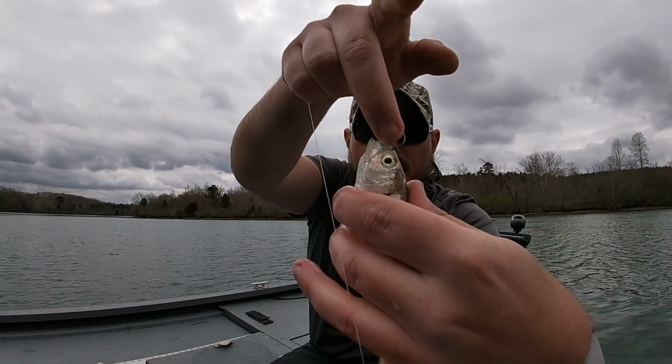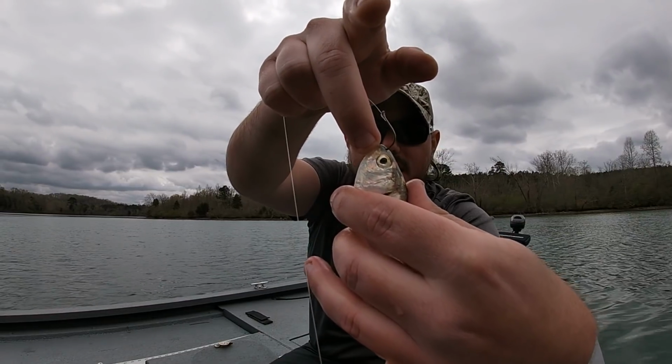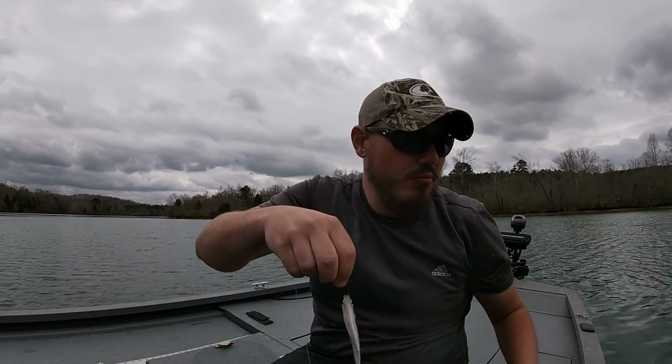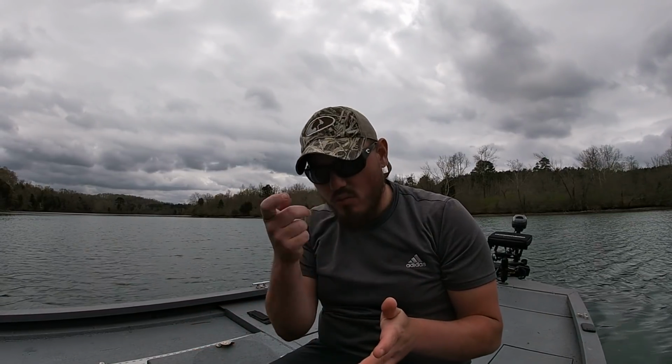I'm not going to put the hook through both lips. That's one thing you don't want to do. That's going to kill it. And if you try to put it through both nostrils, it's not going to stay on there. First time a catfish bumps it, or anything bumps it, it's going to rip through that little top portion of the snout there, and you're going to be out of luck.